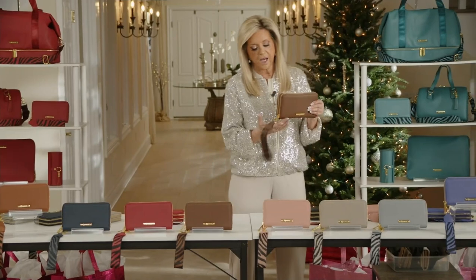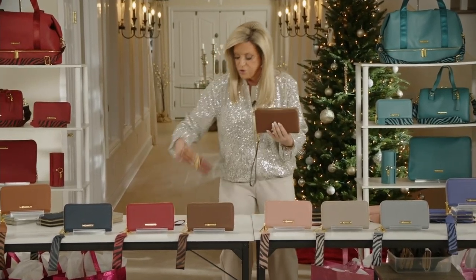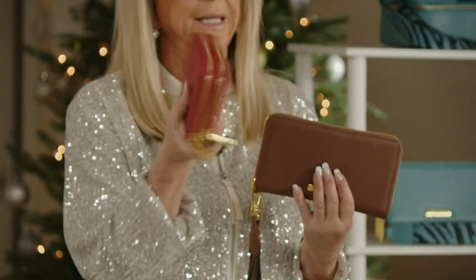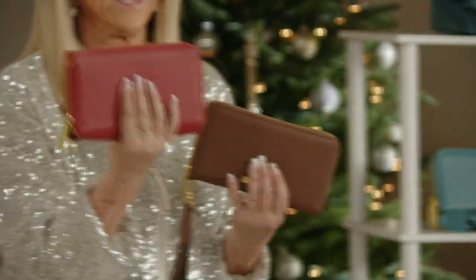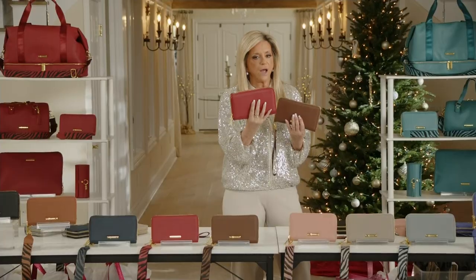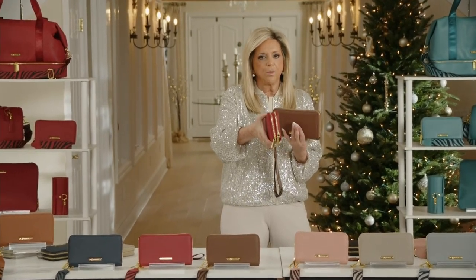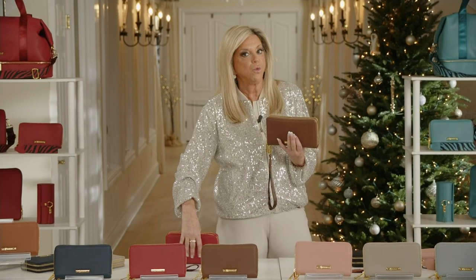I'm going to hold the red up next to it. You don't have to have this gorgeous strap. You could just have the wallet with nothing in it. It's so lightweight. It's 8 inches wide, 5 inches high, but this brand new world premiere of the double wallet allows you to stuff twice as much in it. So it really is double the wallet.